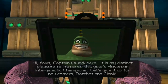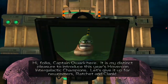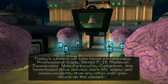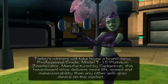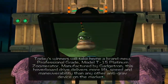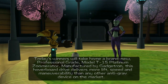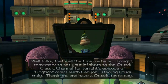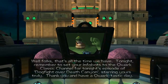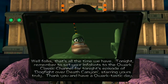Folks, Captain Quark here. It is my distinct pleasure to introduce this year's HoverCon Intergalactic Champions. Let's give it up for newcomers Ratchet and Clank. Hey, look! That's us! Today's winners will take home a brand new professional-grade Model T-15 Platinum Zoomerator. Manufactured by Gadgetron, this hoverboard drive delivers more lift, speed, and maneuverability than any other anti-grav device on the market! Well, folks, that's all the time we have. Tonight, remember to set your Infobots to the Quark Classic channel for tonight's episode of Dogfight Over Death Canyon, starring yours truly. Thank you, and have a Quarktastic day!